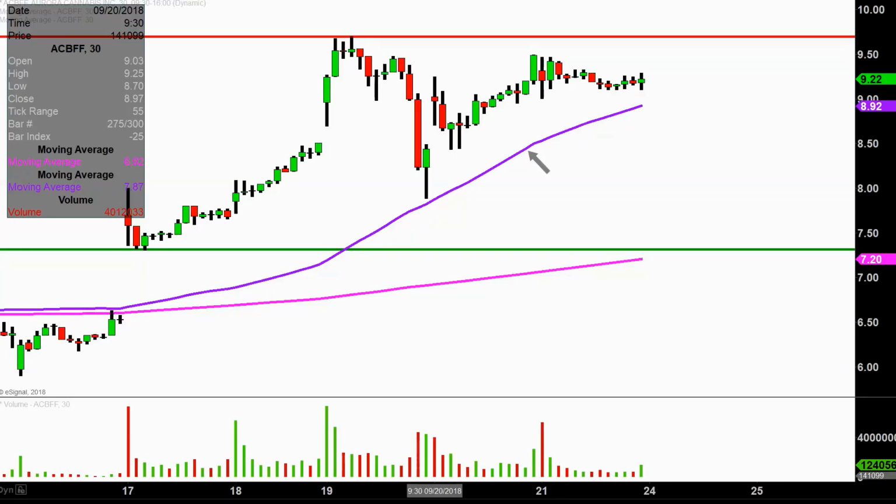So yeah, nothing exciting today, no fireworks, but just a healthy day of consolidation. And as long as higher lows continue to be built, then everything else will eventually take care of itself.